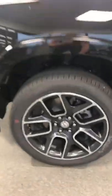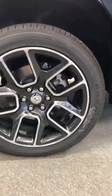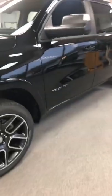Now this Ram actually comes with the optional 22 inch wheels on it. It's brand new for 2019. These things look absolutely amazing on this all black truck. We've got our black emblems.